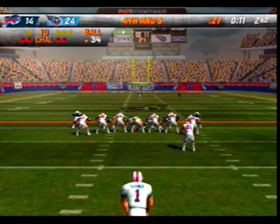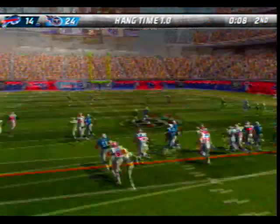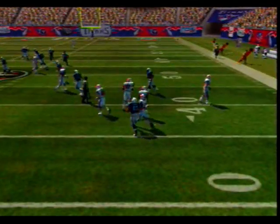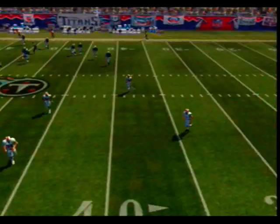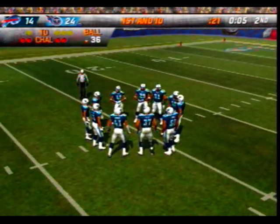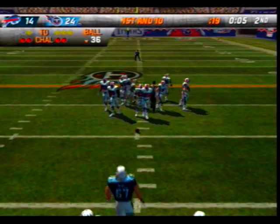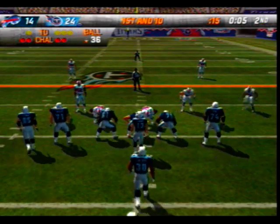For the fourth time, he's brought in to kick the ball away. He's waving for the fair catch. Fair catch made at the 36-yard line. And this should be the last play of the half. At the 36-yard line. First and 10.